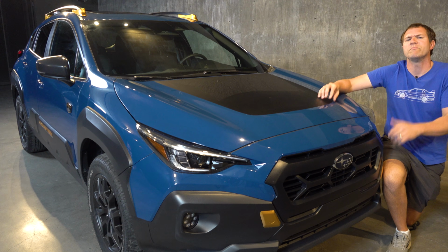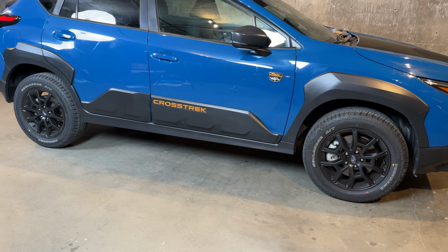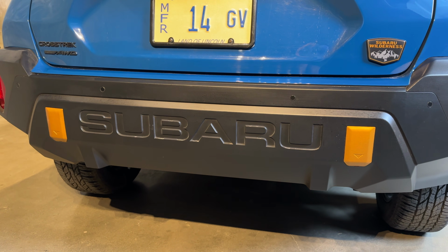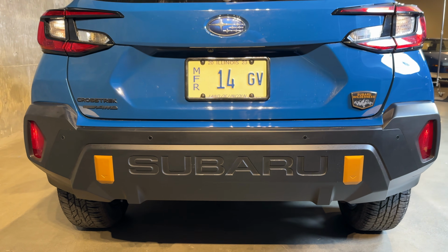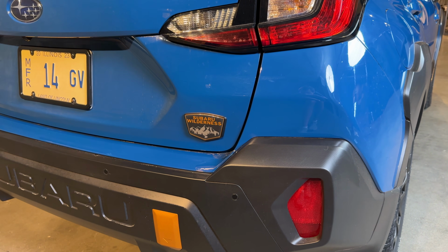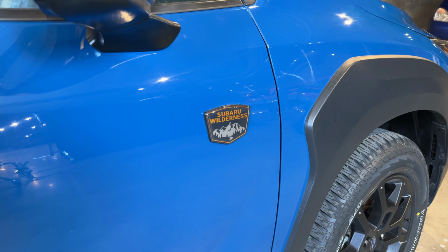And more notable cosmetic upgrades. For one, black wheels. All of the Wilderness models come with them. That's the latest trend, and the Wilderness is jumping on board. You also have Subaru printed in massive letters on the rear bumper, as I'm sure you saw before, just to make sure everybody knows this is a Subaru. In addition to that rather large badge, there's other large badging throughout this car, Wilderness badges, that are pretty big and pretty pronounced on the back and on the sides, just to let everybody know this is not your standard Crosstrek, no, this is the Wilderness.